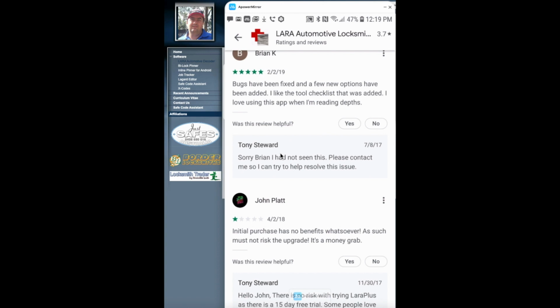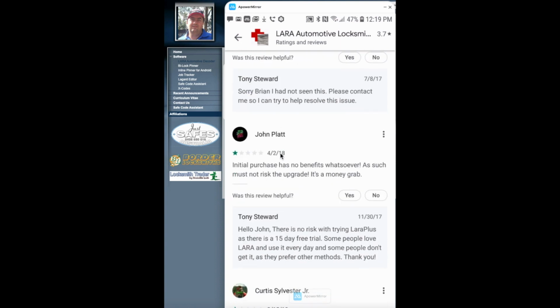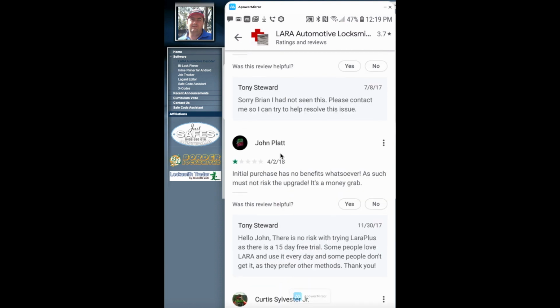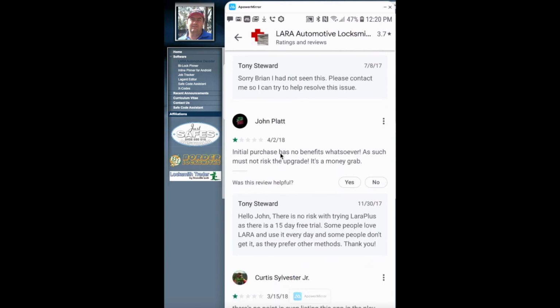"Initial purchase has no benefits whatsoever." I don't see how that's possible. "As such, most of the risk of the upgrade, it's a money grab." I don't know, John Platt. I think you're wrong. I think the app has plenty of merit, and I think it's a good purchase for the price. I don't think it's a money grab at all. In actual fact, I think it's quite cheap at what it's priced at.